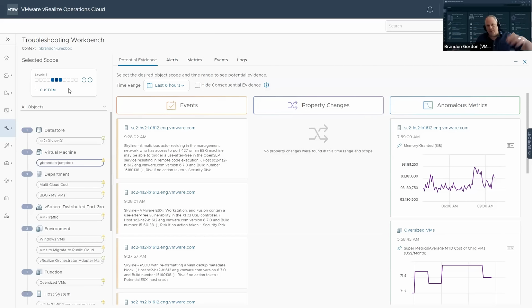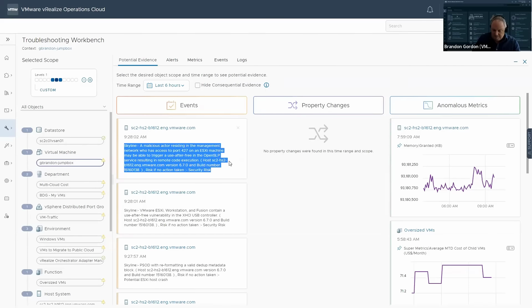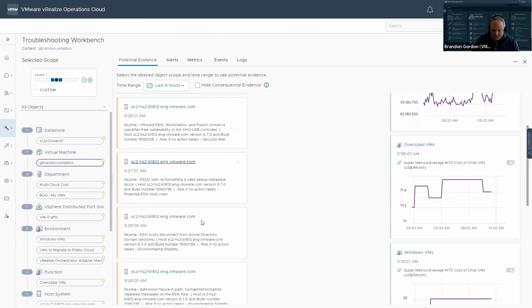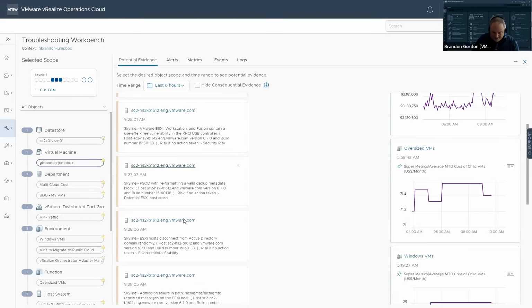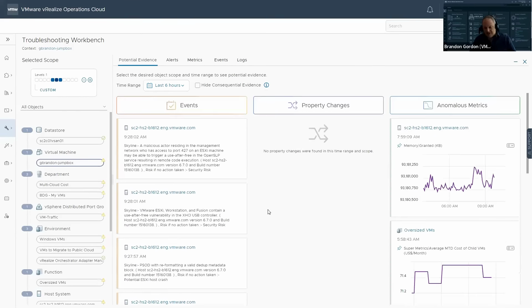Do I want to go look up? Do I want to look down? Do I want to include additional siblings? And what it does is now starts telling me about events. These are things that happened related to this object. So it looks like there's a Skyline alert about the management network for the hosts. That's probably not that interesting. These are all host related stuff from Skyline. Yeah, it doesn't look very interesting. Property changes, there was nothing.